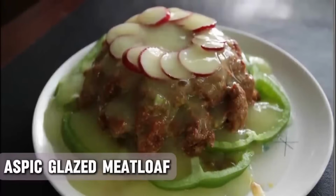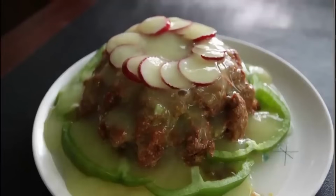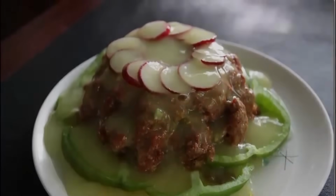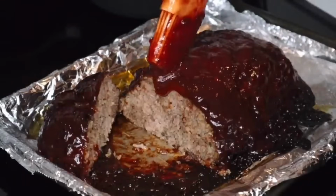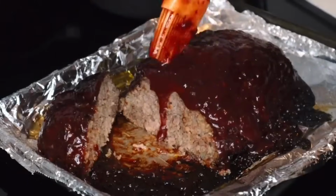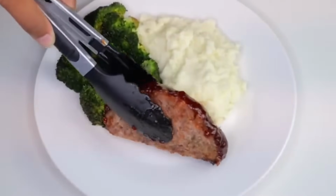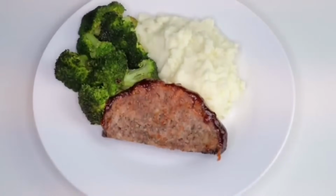Aspic glazed meatloaf is an example of mid-20th century American cuisine that combines traditional meatloaf with a gelatinous aspic topping. This dish reflects a period when aspic, a savory jelly made from clarified meat broths and gelatin, was popular in the culinary world for its ability to preserve and enhance the presentation of dishes.